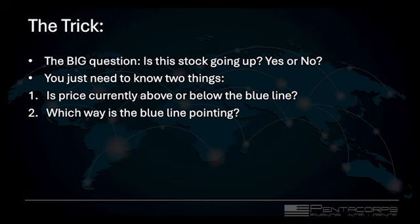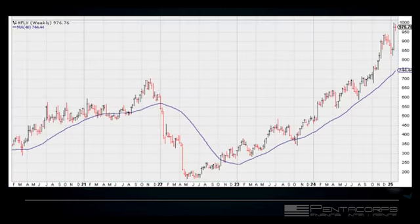And number two, which way is the blue line pointing? Which is the 40-week moving average, right? Number one is price currently above or below the blue line, and which way is the blue line pointing? Now, I say the blue line, but I'm specifically referring to the 40-week moving average. Let's look at some action here. I say that it's blue because sometimes it depends on how you set it up on stock charts.